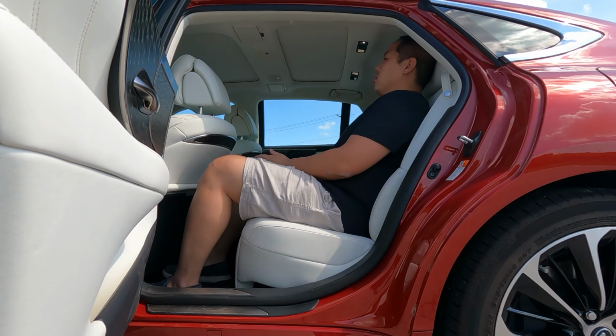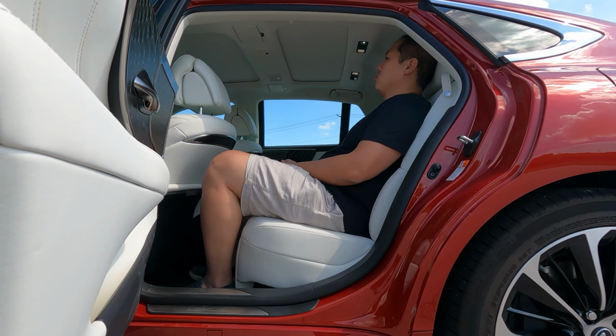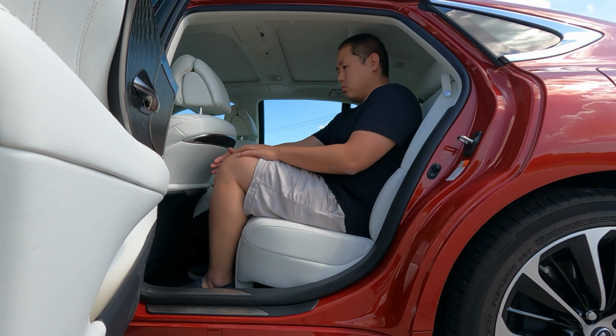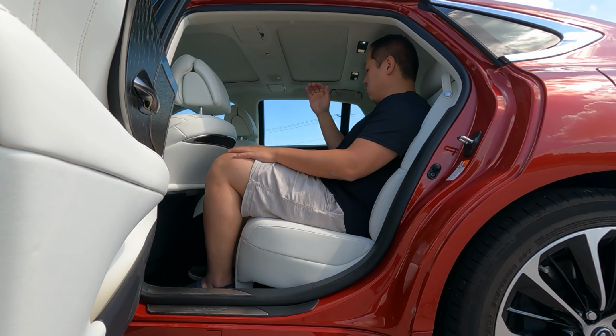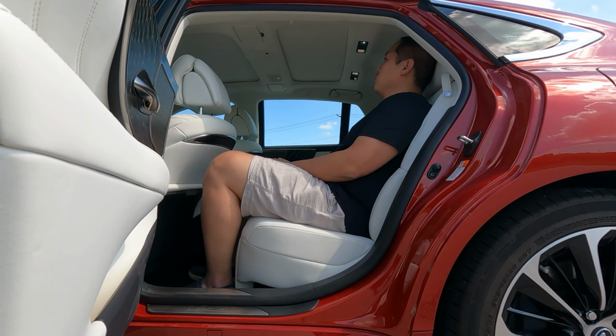Now, the only problem with the second row is space. Being as big as this car is, the second row isn't that spacious. You can see with me behind the driver's seat, I'm 5'10", and I have probably only about 3 to 4 inches of legroom, which is okay, but only about 2 to 3 inches of headroom. With a car this massive, you would figure second row space would not be a problem. Unfortunately, it feels a little bit small, a little bit tight.